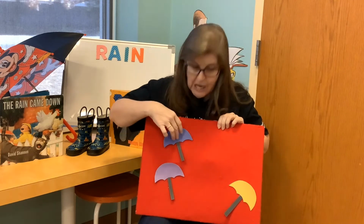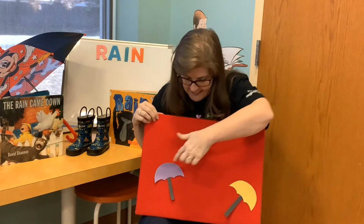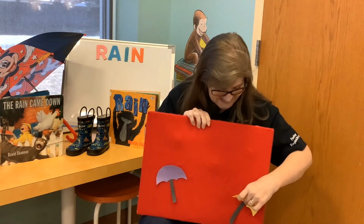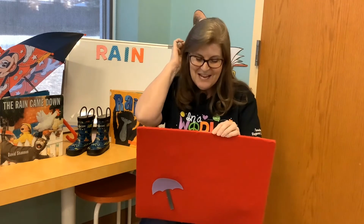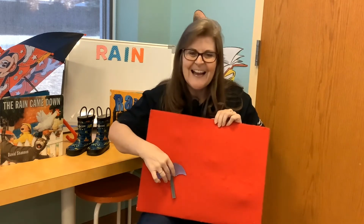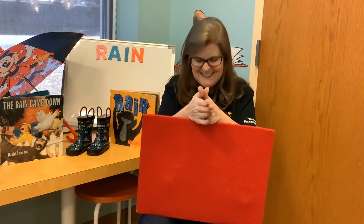Ridge took a blue one. Hi, Ridge. And then there were 2. Very good. 2 umbrellas having fun. Rowan took a yellow one. And then there was 1. That's right. Hey, Violet, here we go. 1 umbrella alone in the hall. Violet took the purple one. And that was all. Very good. Good job, guys.